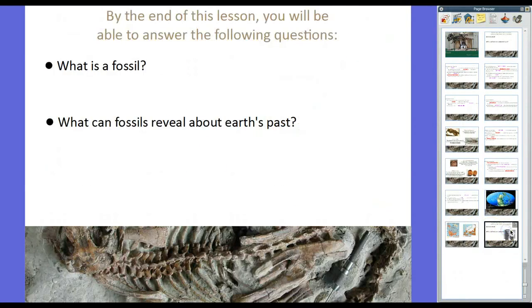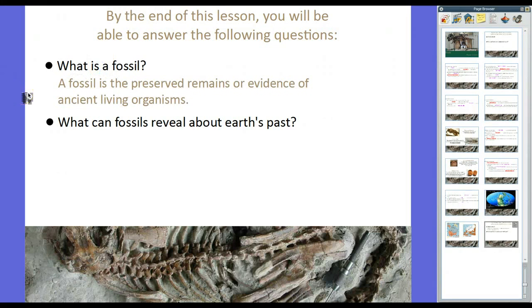So let's go ahead and answer our questions and wrap this up. By the end of this lesson, you will be able to answer the following questions. Question number 1, what is a fossil? Well, a fossil is the preserved remains or evidence of ancient living organisms. Okay, there could be several types. They can be carbon film, they can be preserved remains, they can be cast and mold, they can be petrified through mineral replacement, or they can even be trace fossils of dinosaur tracks or shells or things like that.